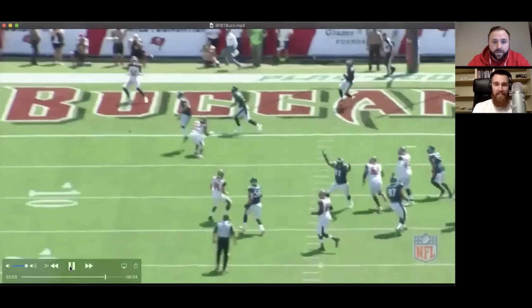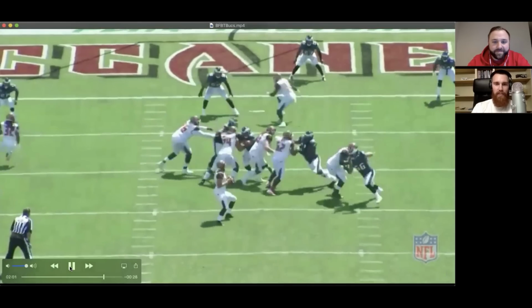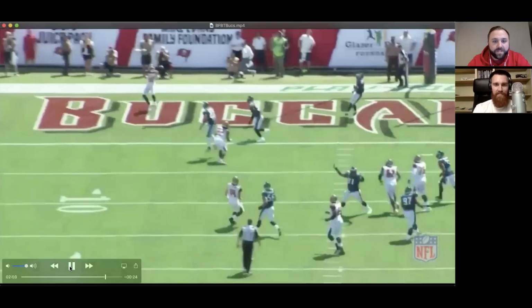We saw a lot of that in Cleveland the past 2 years, and there's a guy dancing in the end zone with a football. Yep. Hopefully we see less of it next year.